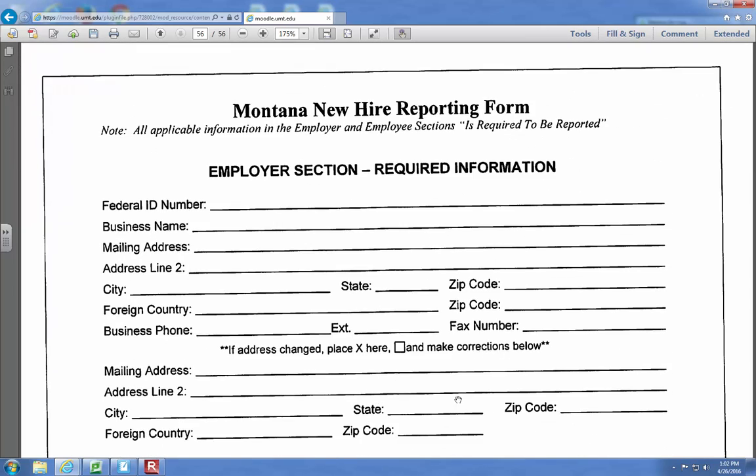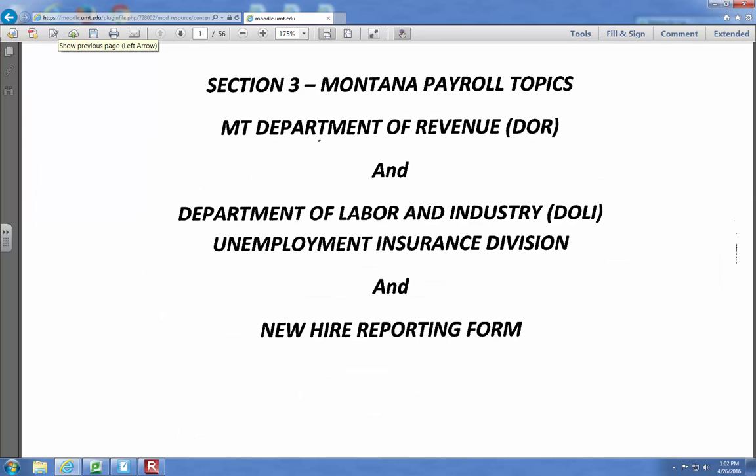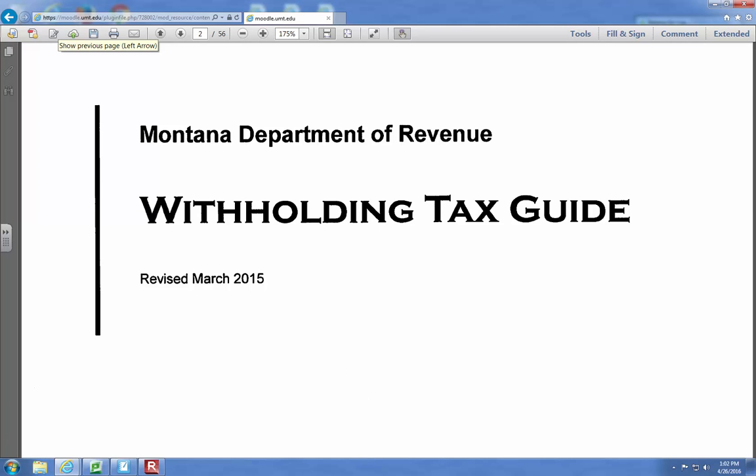Says there's 56 pages, or is that the very last page? Oh, I don't know what just happened there. I went all the way to the very end. Funny. Okay. Well, we got that covered.